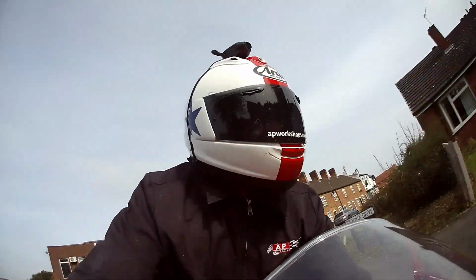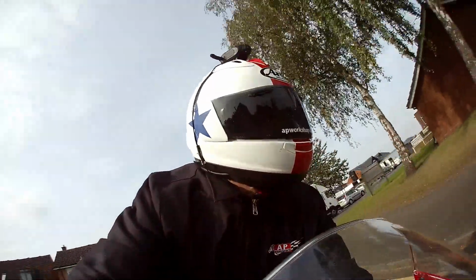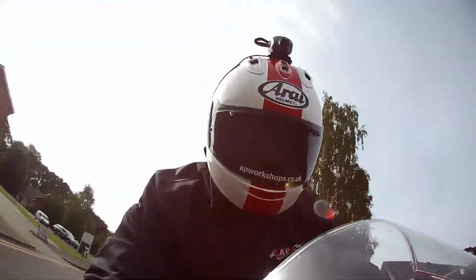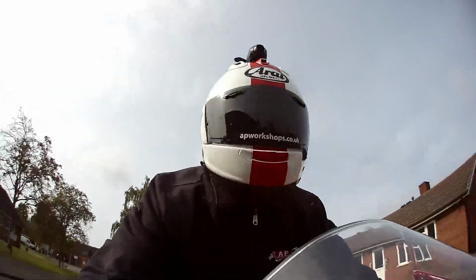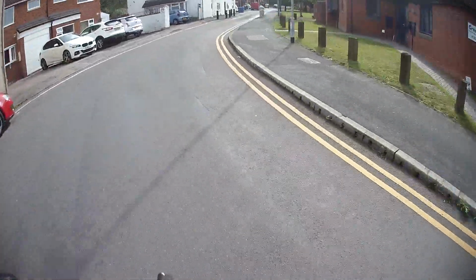Quick road test up the road. Assured. Complete. Oh, look at it. The way it rolls around that corner. That geometry is amazing. That is lovely. Like I said, the road manners are impeccable on this.